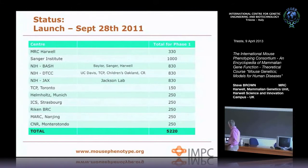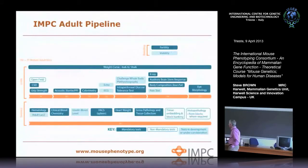We're going to put them through a phenotyping pipeline. And this is the adult phenotyping pipeline that we're employing in IMPC. As before with EUMODIC, we look at fertility and viability. And you can see that there's an in-life adult phenotyping pipeline that goes from 9 weeks through to 15 weeks. And you can see the various tests that are employed across the lifetime of the mouse.